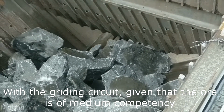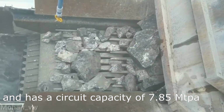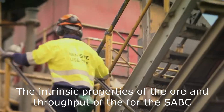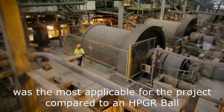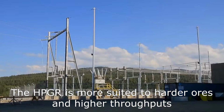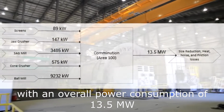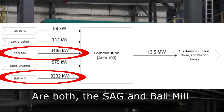With the grinding circuit, given that the ore is of medium competency and a circuit capacity of 7.85 million tonnes per year, 2 of the most applicable grinding circuits to choose from is the SABC or HPGR ball. The intrinsic properties of the ore and throughput for the SABC was the most applicable for the project compared to the HPGR ball. The HPGR ball is more suited for harder ores and higher throughputs. Overall, the circuit has a water consumption of 2,210 tonnes per hour with an overall power consumption of 13.5 megawatts. The largest contributors for electricity requirement are both the SAG and ball mill.